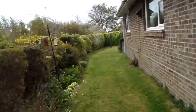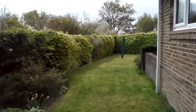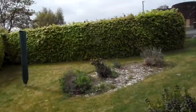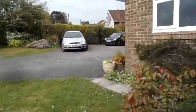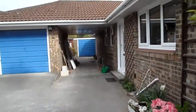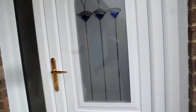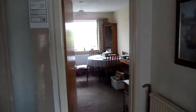So quickly round to the front of the house again and have a look at progress in the kitchen and living room. Thought I'd just carry on like that rather than stop the video and start another one, as it then just makes it a bit more difficult to edit.